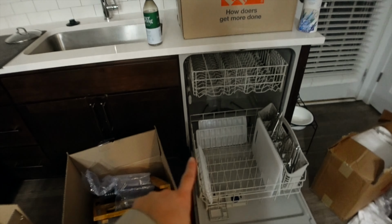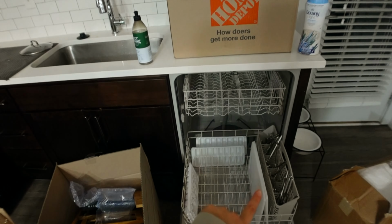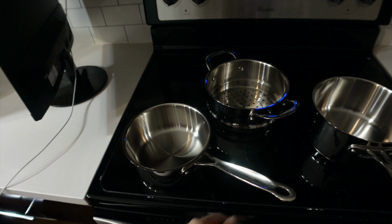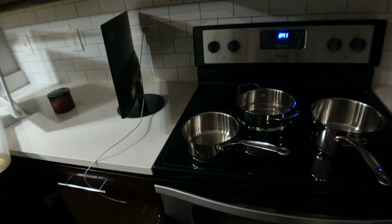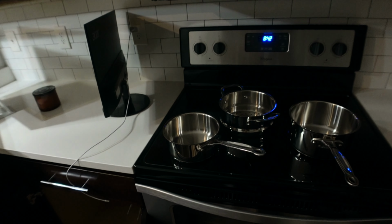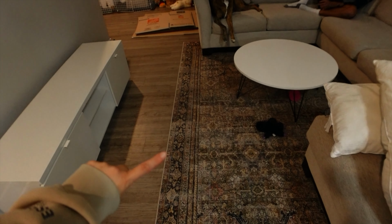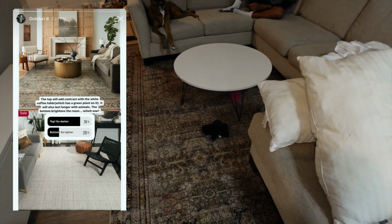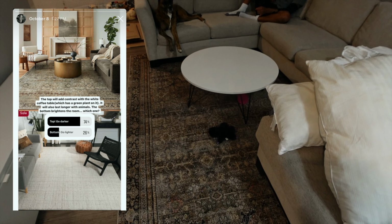I am currently loading the dishwasher so that way all of our new utensils are nice and clean, and we have our new pot and pan set here, which we decided to switch from Teflon and nonstick to stainless steel because obviously it's a little healthier and we're trying to eliminate as many plastics and chemicals as possible, especially during this move. This is the rug that I showed you guys on Instagram. It looks honestly pretty good on camera, but in person it's just very warm compared to the walls, and it's really yellow.